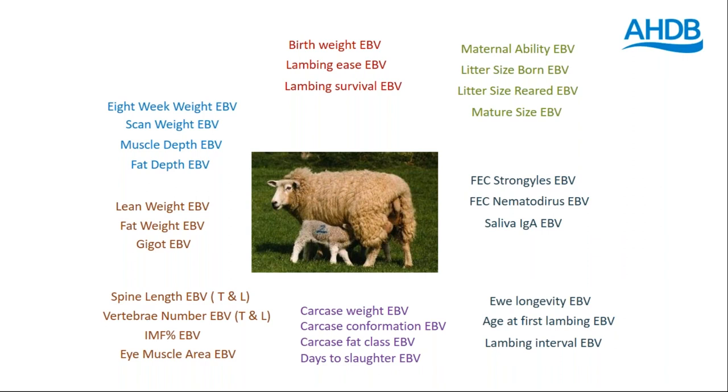But we can create lots of different EBVs. So on this screen is nearly, it's not quite all of them, but it is nearly every EBV we can produce for an animal. So if I asked you to go away and make decisions on this, you wouldn't know where to start. It's really difficult. How do I weigh up one thing against another? How do I do the trade-off?